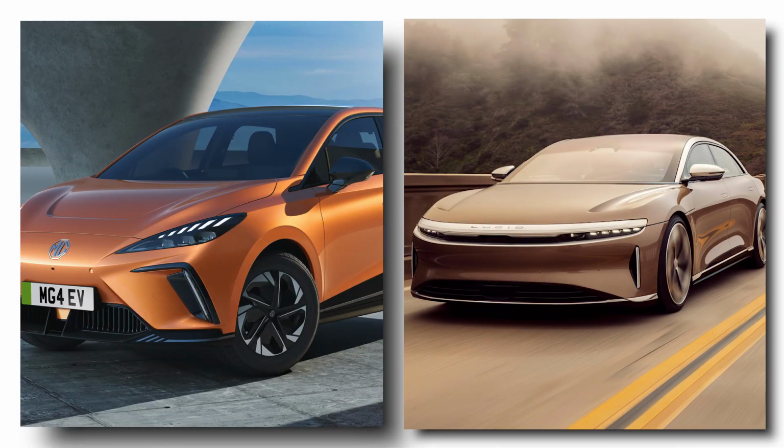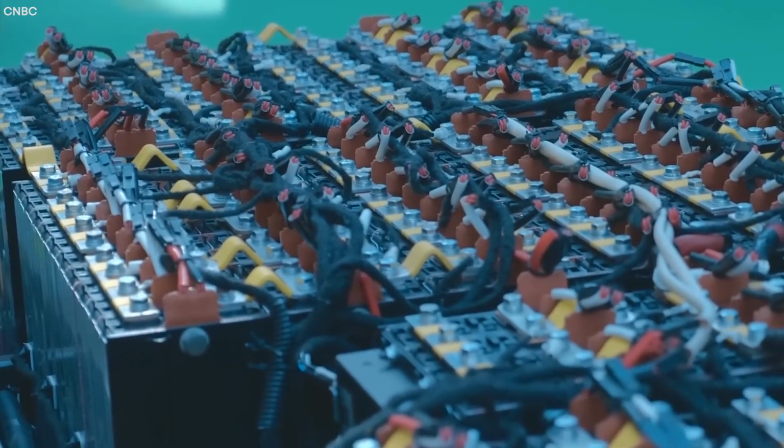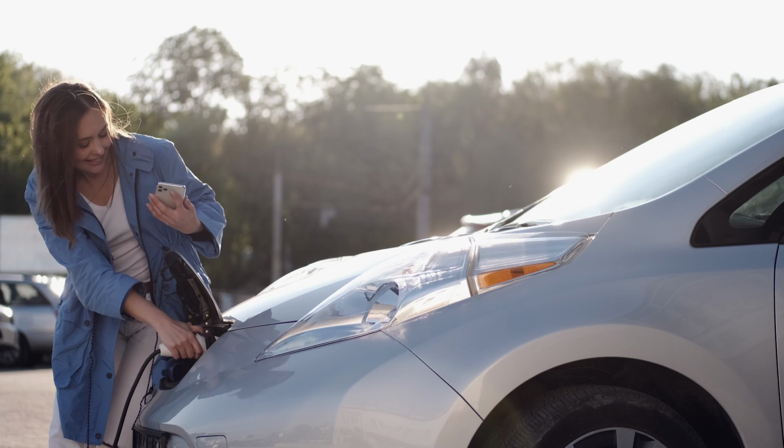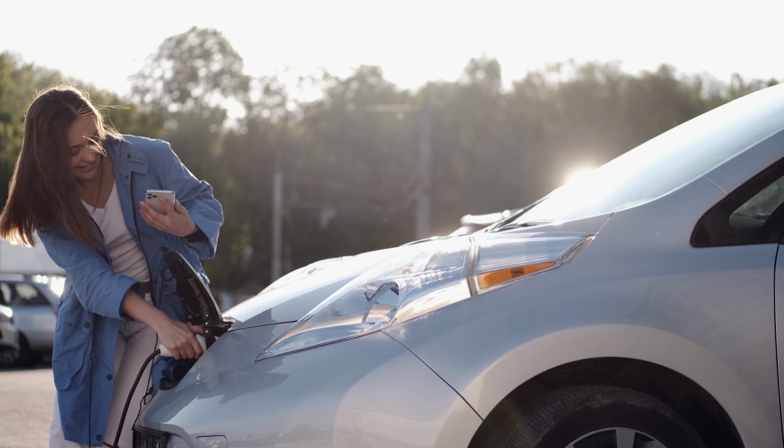Your devices will run longer, your car will drive farther, and guess what? We're only at the beginning of this honeycomb revolution. Expect more mind-blowing breakthroughs as CATL refines this design, pushing battery tech well beyond what we thought was possible. The future looks brighter, faster, and more sustainable than ever.